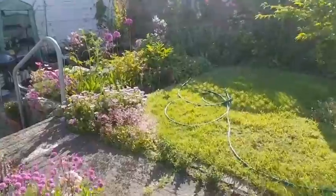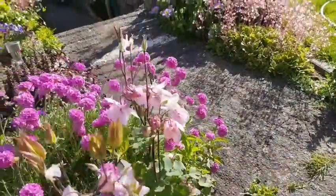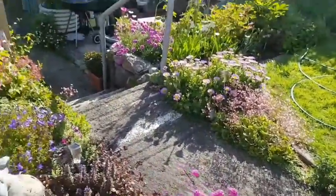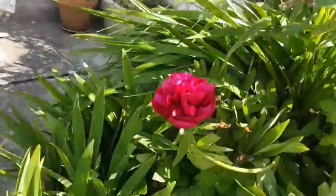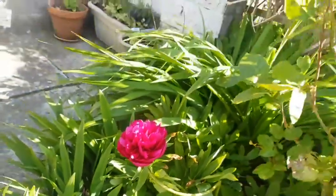And look at all the beautiful flowers. It's all pinks and purples. And the bees love this one, don't they? They love this one. Granny's bonnet. Granny's bonnet they like. And I'll show you the peony, because the peony is gorgeous. Look at that, just the one. But isn't it so beautiful? Such a good colour on it.